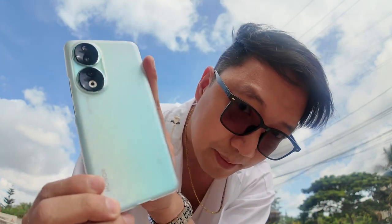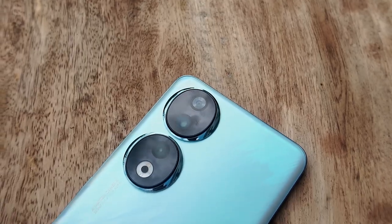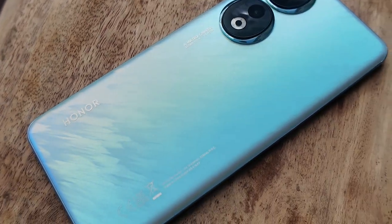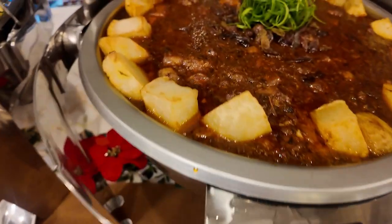Try lang natin pag may case din siya. Ano itsura niya. Kita pa ba? Kita pa rin kahit may clear case ka or kahit frosted yung case mo. Pwede pa rin siya. I like it. Now, in terms of specs, pretty much the same, no? Sa pagtingin ko sa lens, wala namang bago. It's just the color na limited. Gutom na ako.